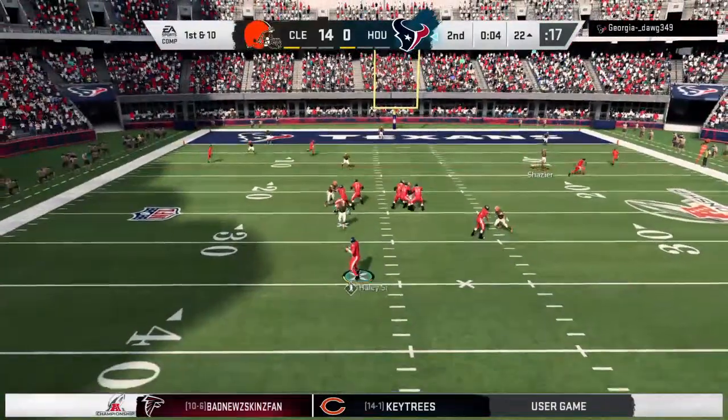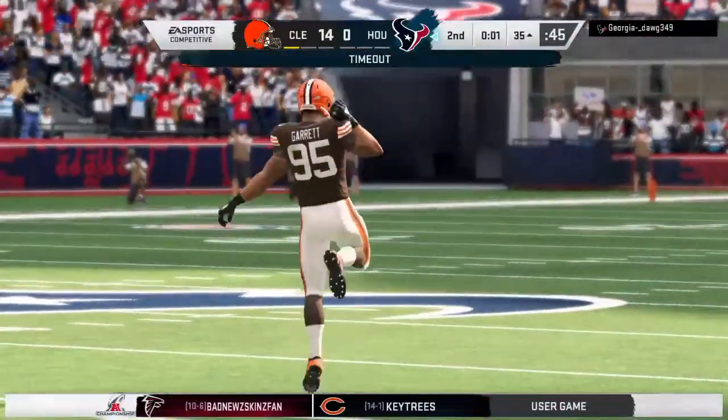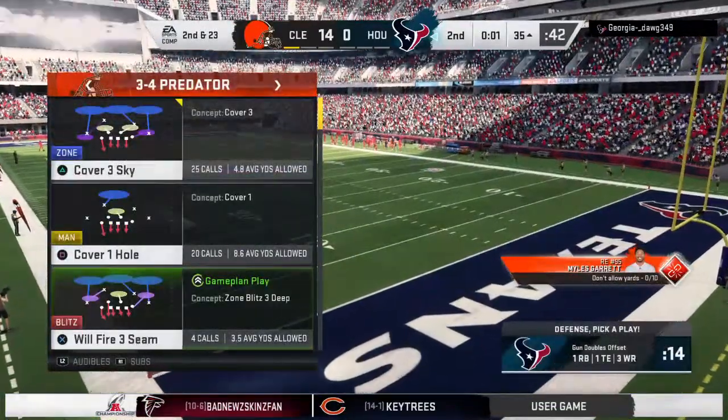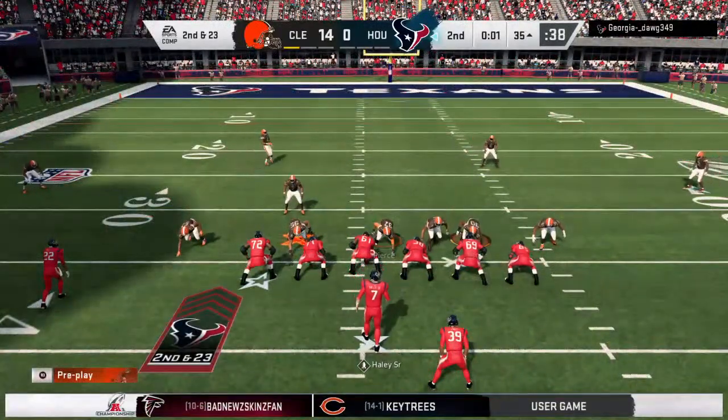On 1st down, he'll drop to throw. And a big loss here as he's taken down. And with just 1 second remaining in the first half, they'll call the timeout. And this should be the final play before the quarter ends. Just like that.